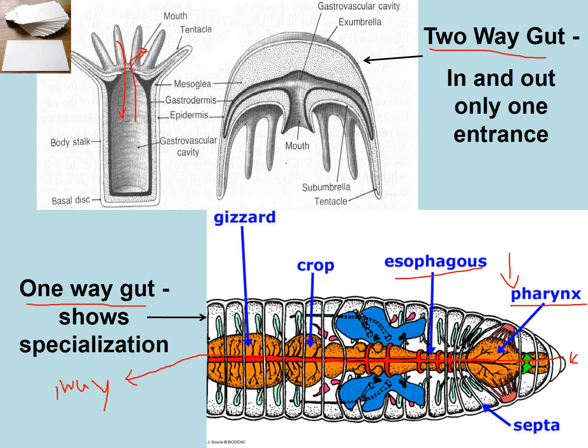And then we get into the crop and gizzard, which are grinding organs, which can also have a little bit of digestive function. But these things will grind up the food so they get much smaller particles. And as we know, as particles get smaller, the surface area to volume ratio gets larger. And so with more surface area, the digestive enzymes have a chance to work on those particles and digest them at a much faster rate. So with a much faster rate of digestion, you can absorb more material quickly.